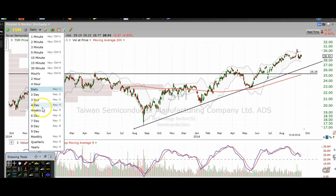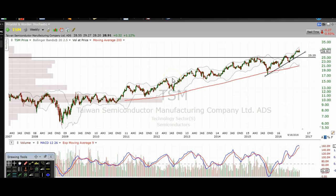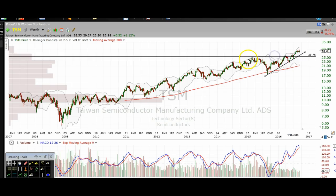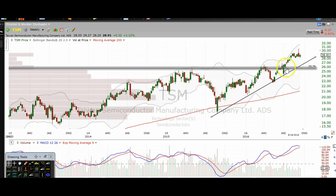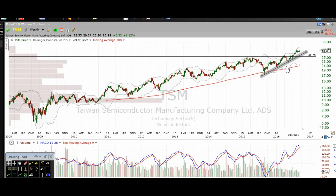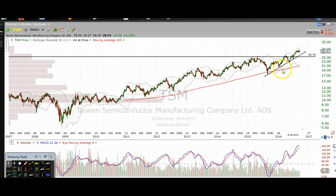I'm going to go to the weekly time frame. You can see that we broke over this resistance right here. Lots of touches right there, and then we broke over it finally, and that was right around $26. Looking at this weekly chart, this is extremely bullish. Quite the uptrend.